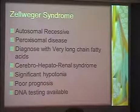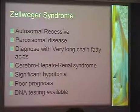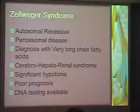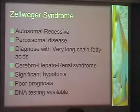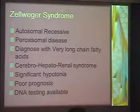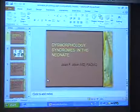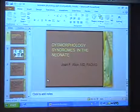So first we did very long chain fatty acids, and now we have DNA testing as well. So it's been here for a while. I've seen some of our babies with Zellweger syndrome. Always sad, always a hard parent meeting to have because of the very poor prognosis. And that's it. Oh, we got through all of these things in 1 hour or less.